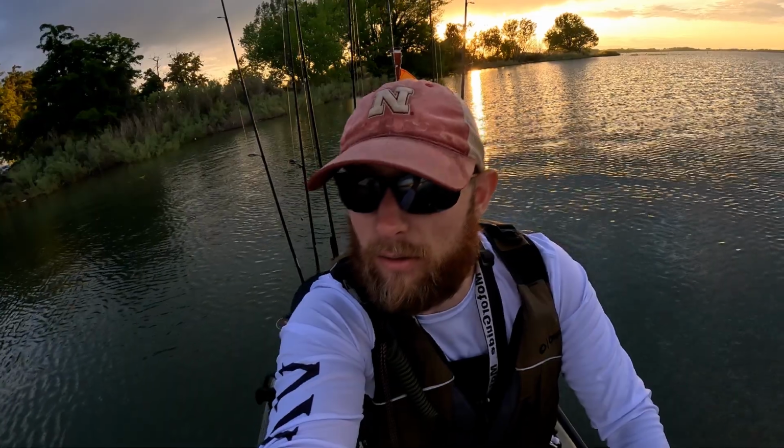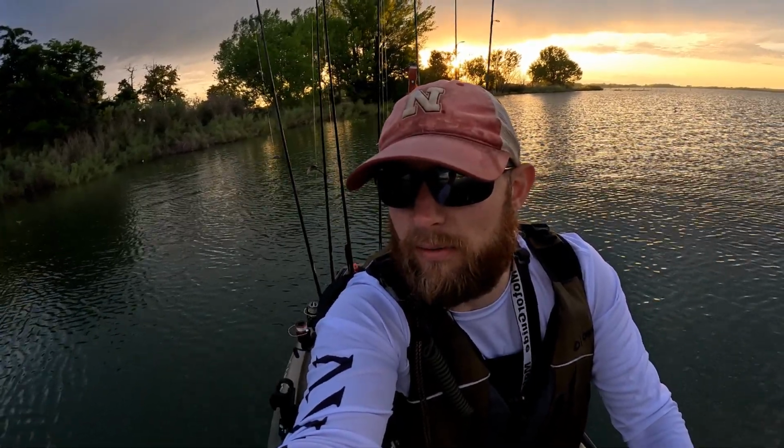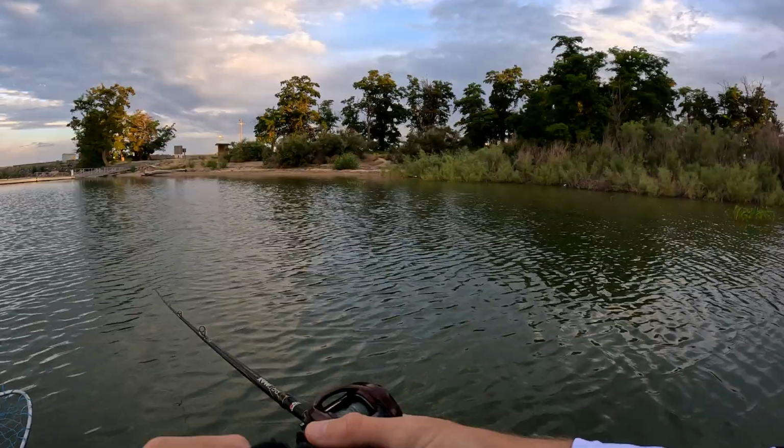I think we need to average, once again, about 18 to get in the money. So we're gonna give it a shot. I didn't feel like driving 2 hours out to Brownlee after vacation, so we're gonna give it a shot here on Lowell and see what we can come up with. We're not super early. It's a little after sunrise, a few minutes. But hey, we're gonna get you guys loaded up and get after it.